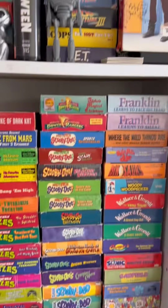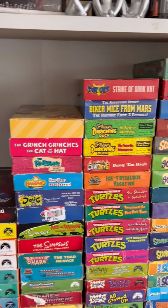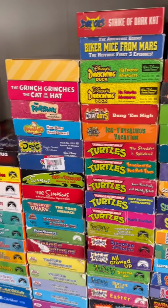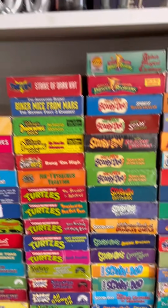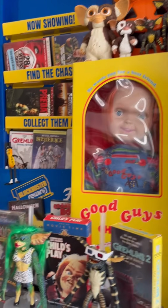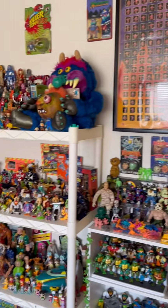And then this is like my kids area, like some of the good old 90s cartoons that I let my kids watch every once in a while, like Scooby-Doo and Darkwing, Bucky O'Hare, Transformers, stuff like that. Got some Goosebumps VHS. That Chucky's from Spirit Halloween. But other than that, I think I pretty much covered most of these collectibles in this area.